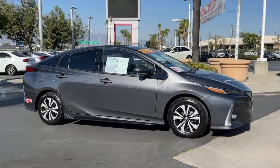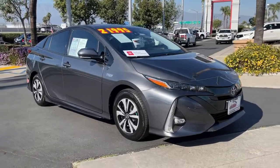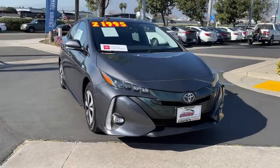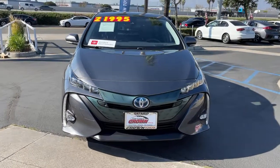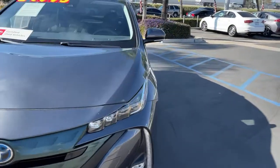These are just some of the great options this vehicle comes with: navigation system, fog lamps, electronic stability control, trip computer, power windows, bucket seats, four-wheel disc brakes, power steering.